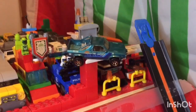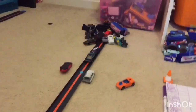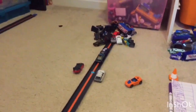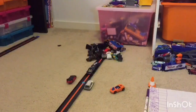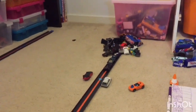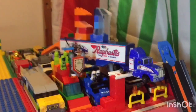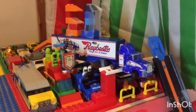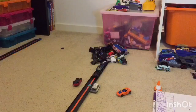Here comes the Subaru Brat. Big hit there by the Brat, and doesn't do much. Just sorta keeps it steady and locks it in. Here comes the Justice League Batmobile. Big hit there by the Batmobile, can't do much, locks it in. Here comes the heaviest vehicle in this match. It's the Rabesto's Transporter, 134 grams.